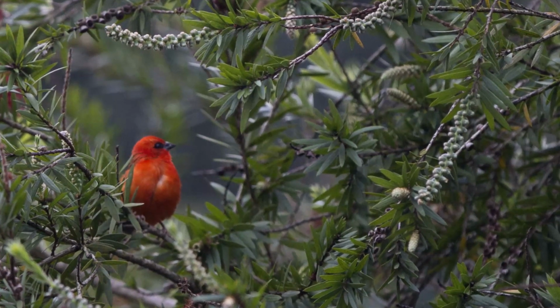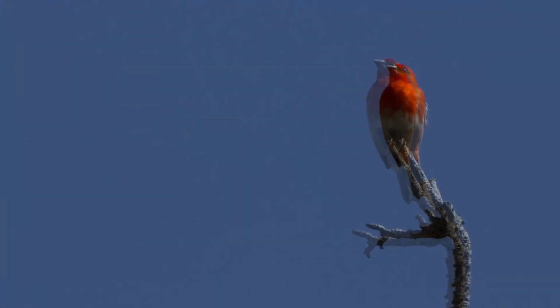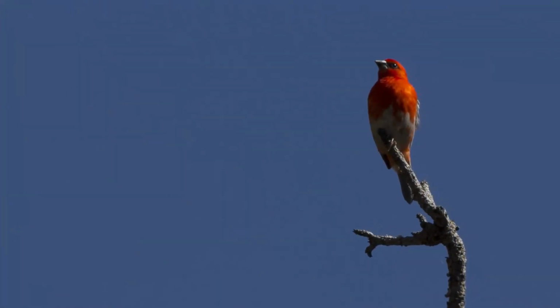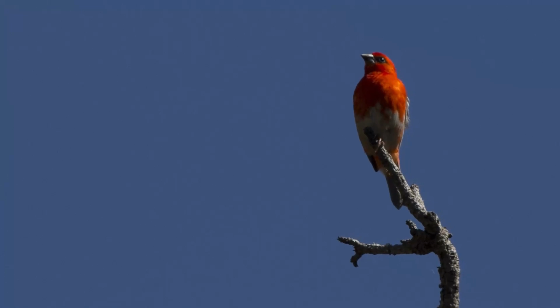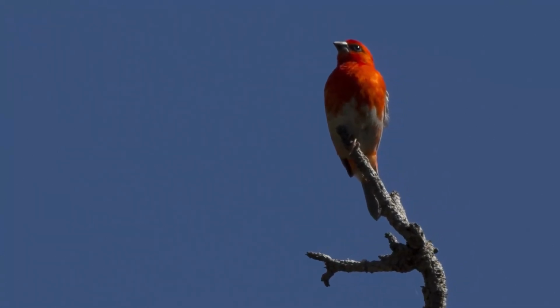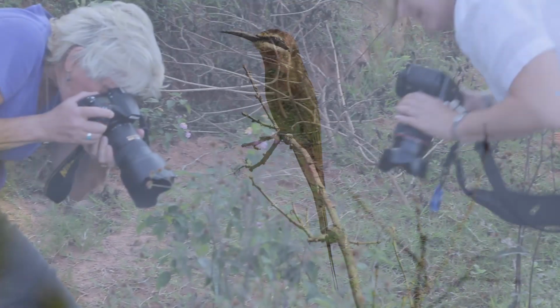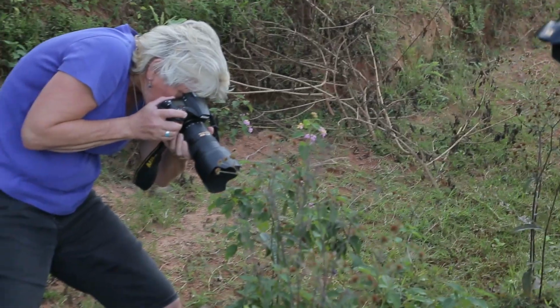Now here's a red fodie. You know the red fodie is not always red. No, it just shows off at breeding time, doesn't it? That's right. Only the males at breeding time become red, and the rest of the time they and the girls and the younger birds are just a dull sort of browny olive. They're pretty amazing little birds. This is some sort of bee eater. That was a purple bee eater.